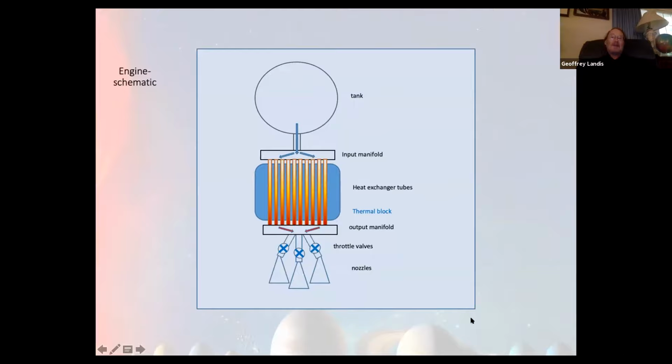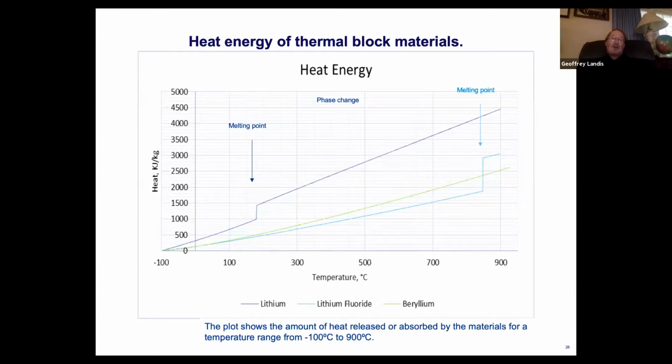So here's more of a schematic. The blue would be the heated mass. We have a couple of hundred tubes that go through the mass, send it to the rocket engine nozzles. Lot of different choices for what we could make the thermal mass out of. Turns out the best choice, as we looked at it, was lithium. Reason is lithium, when it melts, gives up a lot of heat.